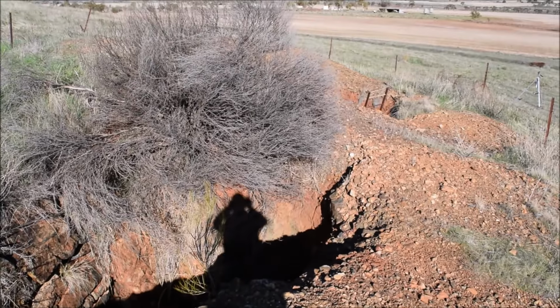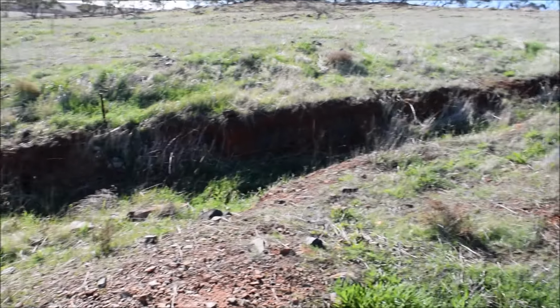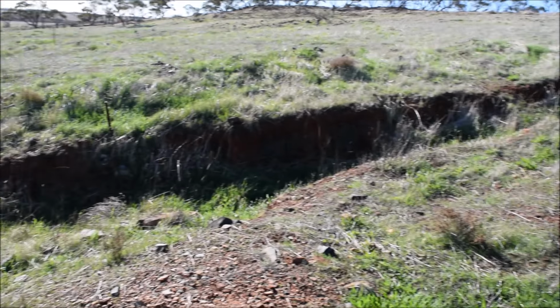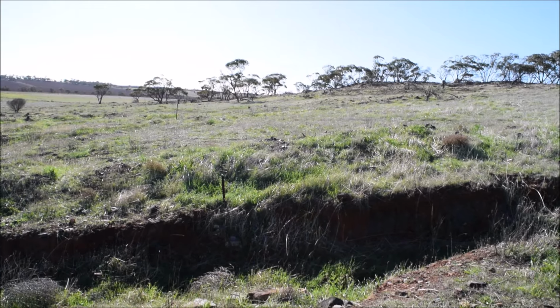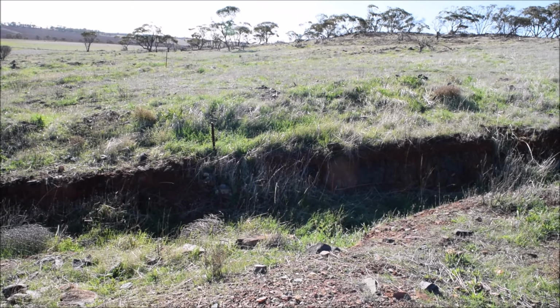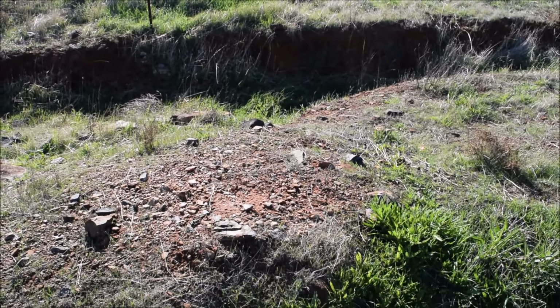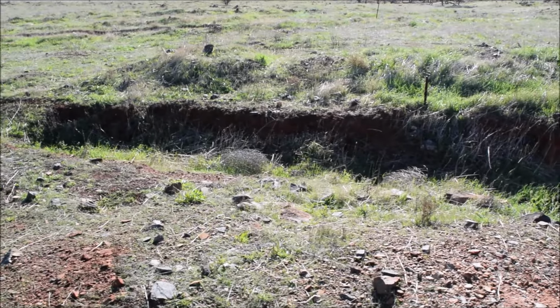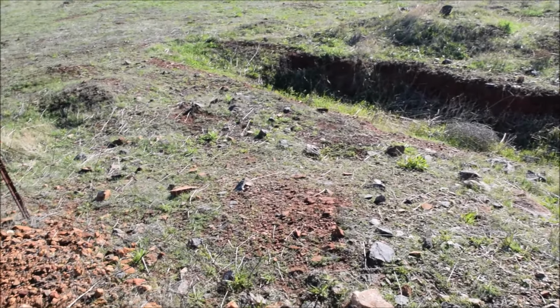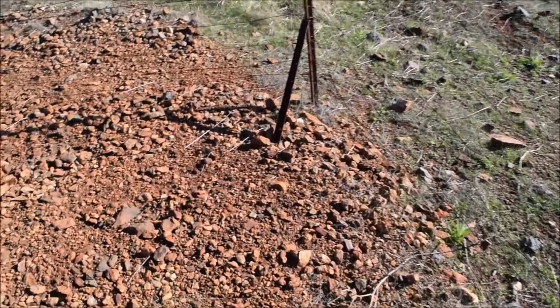So there's that one over there, this one, and then in line with them are these costines. There's one costine there, and further along there's more costines. They all go in a north-south direction, like I said. Obviously they're following the vein and looking for the gold, which they did find here. They got quite a lot of gold here.